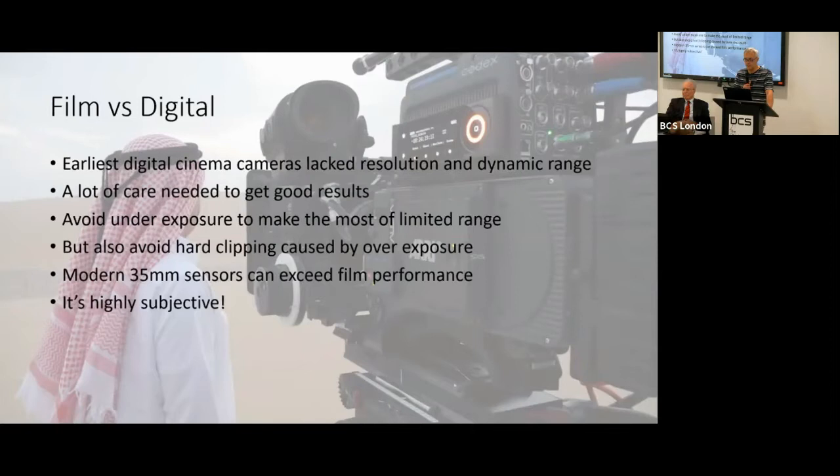So I think today, most industry professionals would probably agree that digital sensors can now exceed the performance of film, but that's only been true relatively recently. And the fundamental difference in the way that images are captured on film and on digital image sensors makes comparisons inherently subjective at the end of the day. There's only so many properties you can measure using a test chart. The most important property is always just whether the images look pleasing to the eye and to the cinematographer shooting them, and also to the actors and actresses in them.